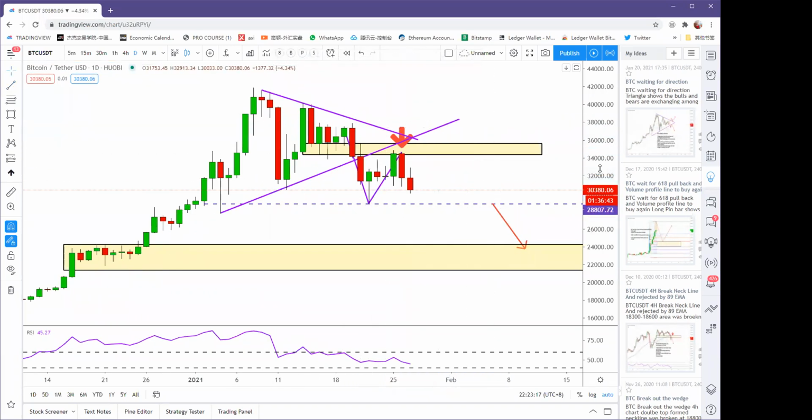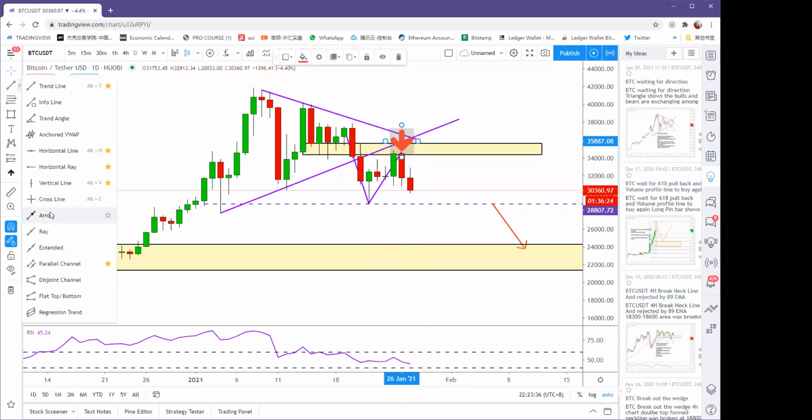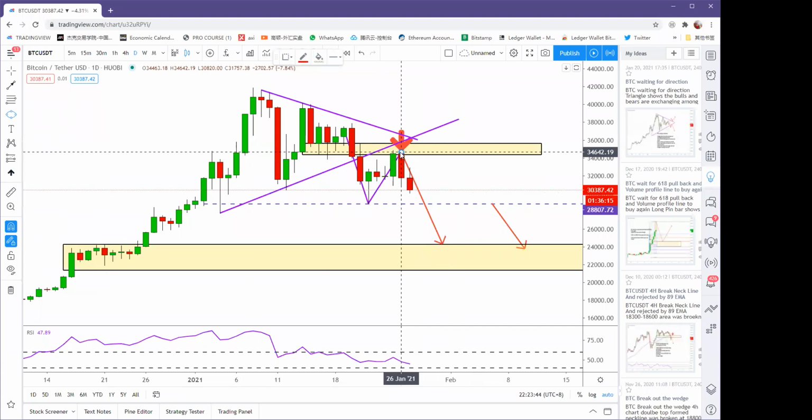It shows 34K became a resistance. If you look left, the structure was here. The price failed to maintain above 34K. It dropped back to 28K and pulled back to 34K again. So it hit some resistance, and now the price is dropping. So I am worried Bitcoin may go back to 24K. I will hold this short-term target of 24K for Bitcoin, for the next month.